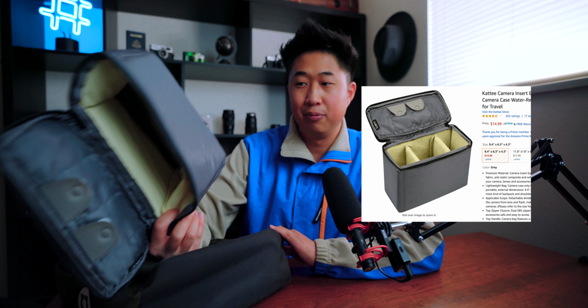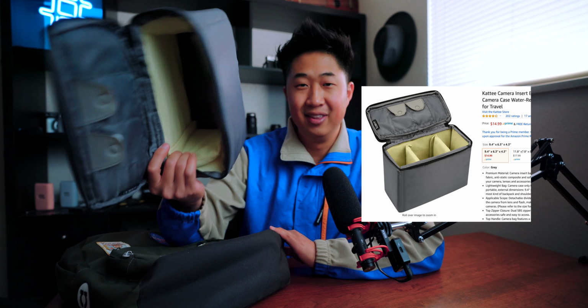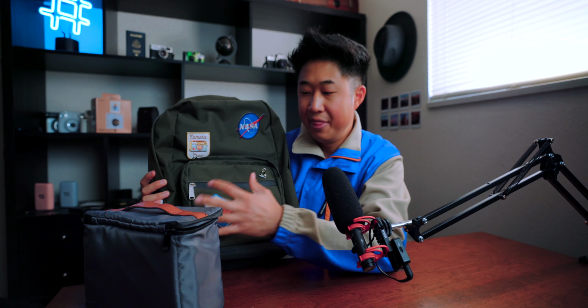Now, what I did was actually purchase this really cheap, flimsy, dumb camera insert from Amazon. I think this was like 10 to 15 bucks or so, but I just took this, threw it into this backpack, and then this bottom half could carry my camera gear. And I did that for a long time. I took this to Vietnam, Korea, London, Paris, and Italy.